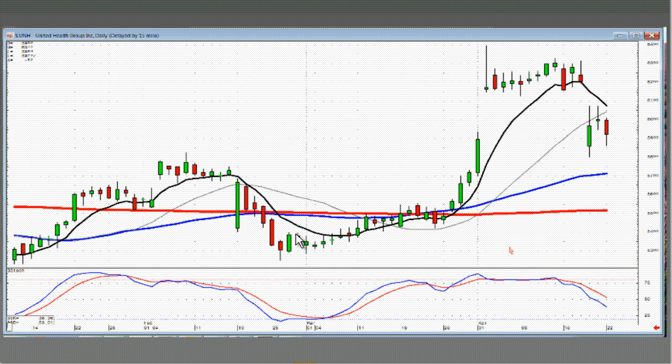UNH. This one you stay short until you see a buy signal. Today's trading pretty much told you what's happened after the bounce up, after the gap down. Day of indecision, tweezer top, which was resistance. I would suspect they're going to be taking it back down to the 50-day moving average.